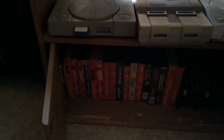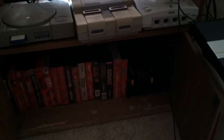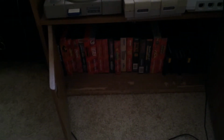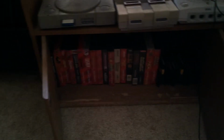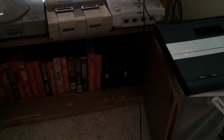And of course, down here is my entire Genesis collection. You can see I don't have boxes for all of these. I didn't get into the Genesis, actually owning one, until I was in my early 20s. And so every one of these I got my hands on used. Some of them complete in box, some of them were literally just the games.